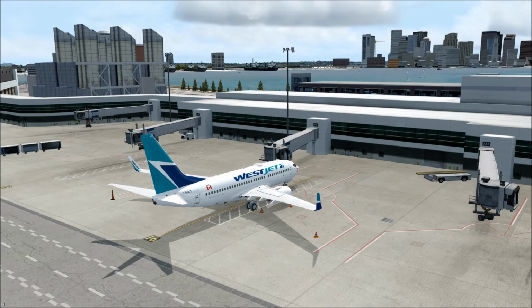So we're on the ground at Boston, as you can see, flying WestJet in the 737-700 PMDG NGX, as you know, familiar with. And we're flying up to Canada. We're flying to Toronto from Boston. About an hour and a half long flight. For those of you who enjoy seeing something out of the US, this sort of qualifies, I guess. I might do some flying in Europe soon.